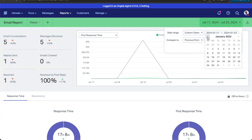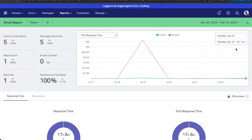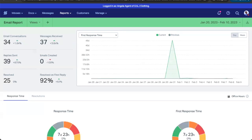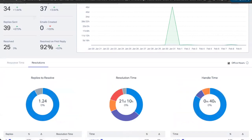And this is our demo account, so there's not a lot of data in it, but I can get a little bit flowing through here. All right, so like I said, this is the email report, and this tracks how quickly your team is providing service across email specific things. So it's how quickly and efficiently your whole team handles emails. And here you can see how long the customer is waiting to receive a reply, how many replies it takes to come to a resolution on average, and how long your team members take to compose their replies or handle emails.